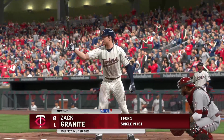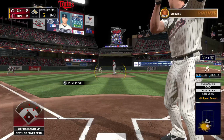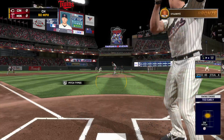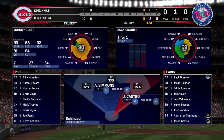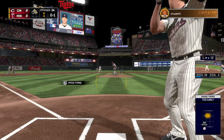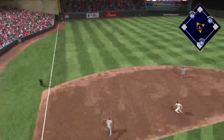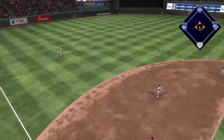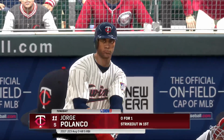Digging in to try it again, Zach Grant. He comes set. Here's the 0-0 pitch. Boy, not even close with that one, and he's behind 0-1. Hot shot to third. And that'll just sneak past his outstretched arm, a base hit. And no sense risking anything here as the bases will be loaded now with still nobody out.